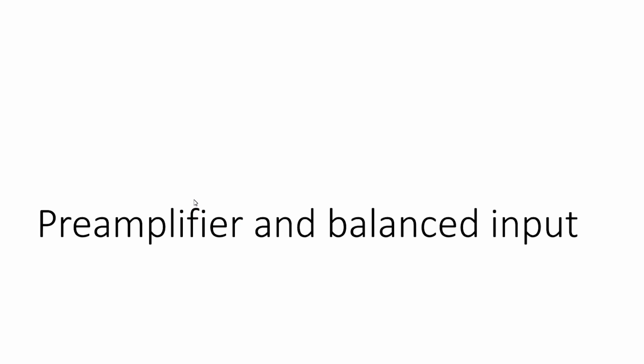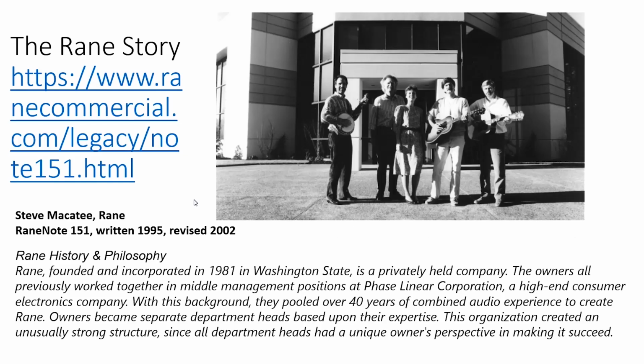Preamplifier and balanced input. René story. Steve McCarthy René. René Note 151, written in 1995, revised in 2002.